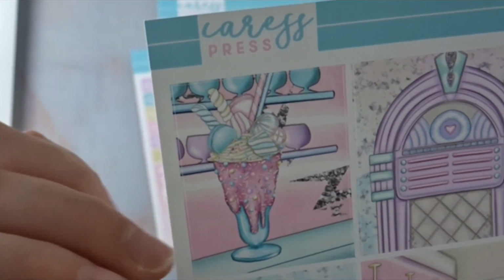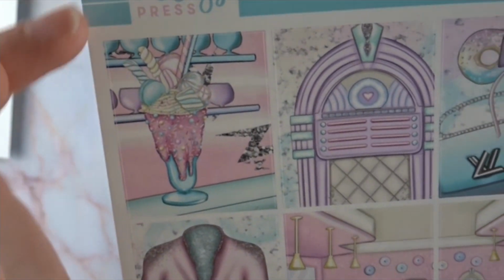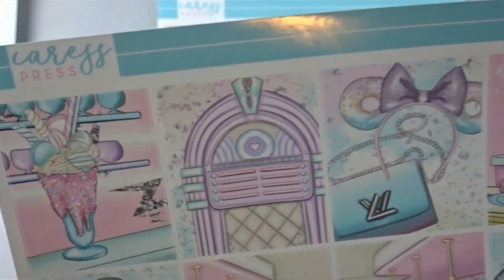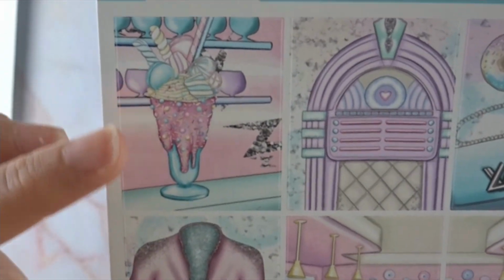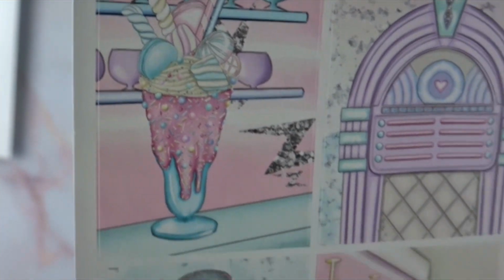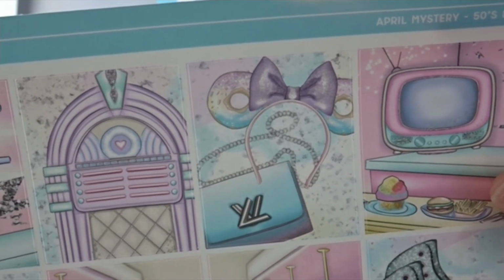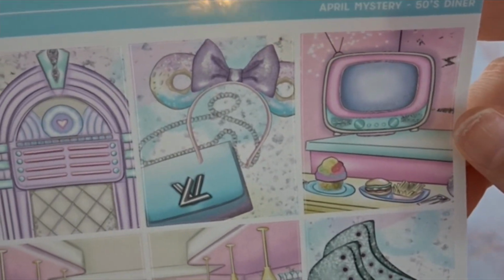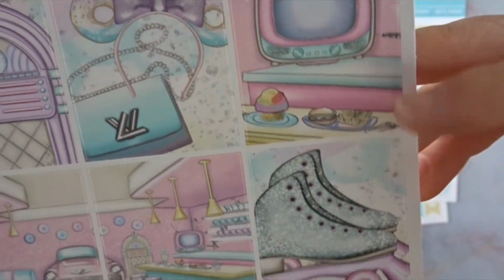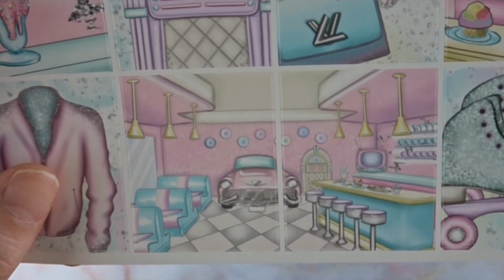So we have this awesome drink that reminds me when you go to Universal, there's like that candy place restaurant thing. And they have milkshakes that look like that. It's awesome. Let me know if you guys know a place that does milkshakes like that. Because, I mean, that's diabetes in a cup, but still, that looks good. You have the jukebox. You have the purse with the mini ears. You have the old-fashioned TV. It looks like they're like TV dinner kind of style. Then you have the roller skates. Then you have, oh, my favorite scene. Like, I love it. And then, of course, the pink jacket.